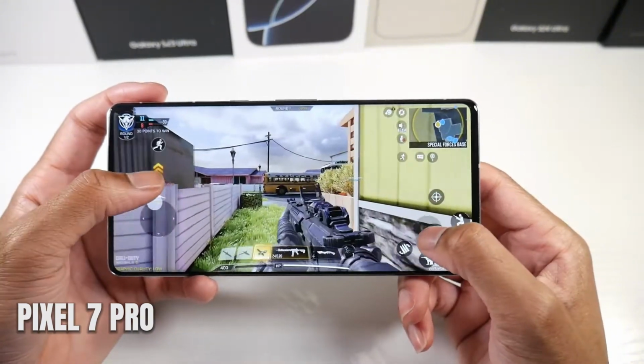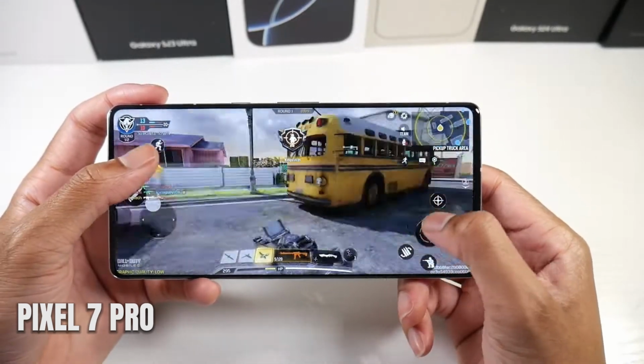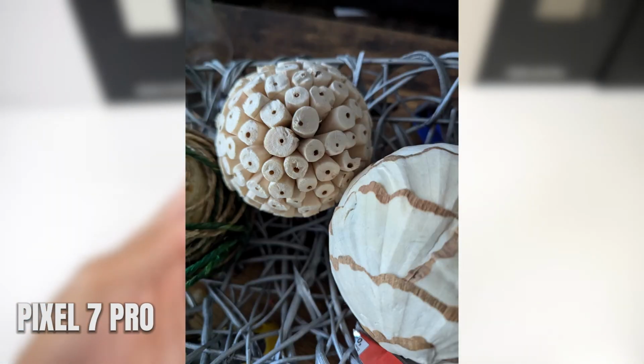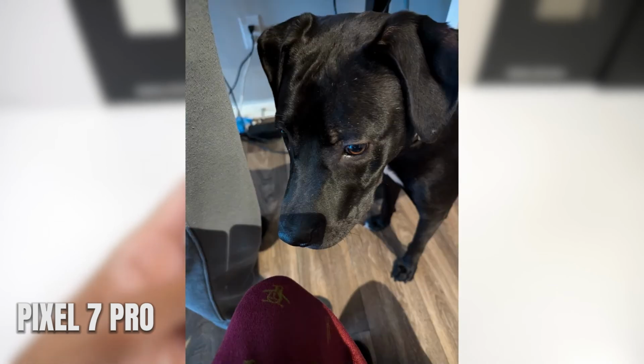Now, the thing about the Pixel 7 Pro is you're getting the best cameras, in my opinion, on this list as far as the stills go. It's still taking excellent quality photos. It's a 50 megapixel standard, 48 megapixel periscope telephoto with 5x optical zoom, 12 megapixel ultra wide, and then you also have 4K 60 video, with a 10.8 megapixel selfie cam that shoots in 4K 60.